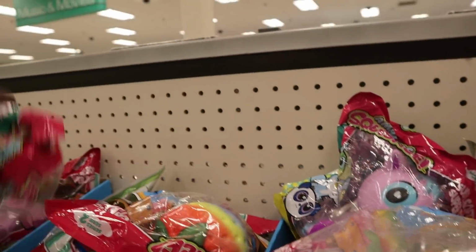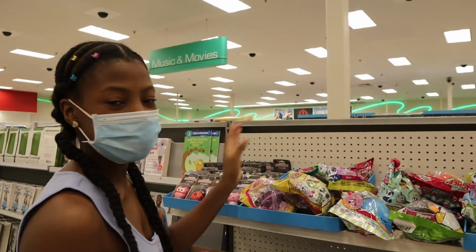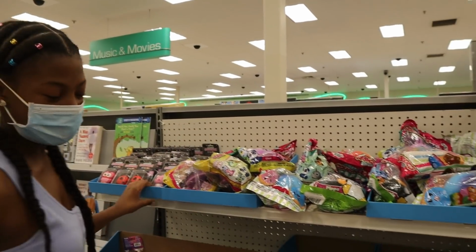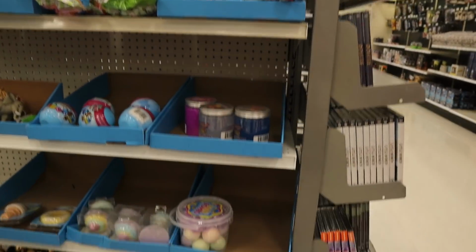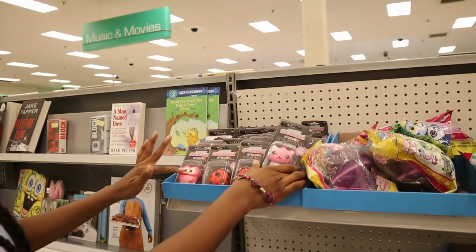Look at the strawberry. Peaches, look here. Look at how many purple squishies. But since she doesn't have a lot, well, it's fair. I don't even want that many squishies. That's not fair. Look at that. They have these little foam squishies, they're pink.